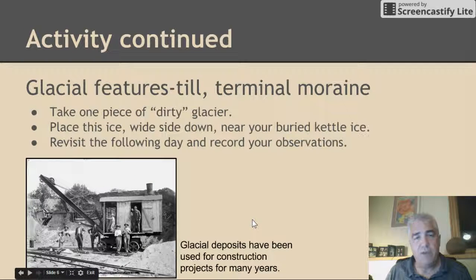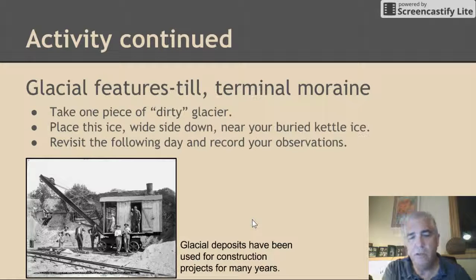Now, the second part, so next to your kettle simulation that you just did, you're going to get a dirty glacier, and a dirty glacier is essentially the same cup with water, except in this one I'll have frozen sand and maybe some gravel. And I want you to set this on top of the sand next to where you've got your kettle simulation starting. And again, if you'd like to take a photograph of it, record your observations, and when you come back the next day, we'll take a look and see what we've got.